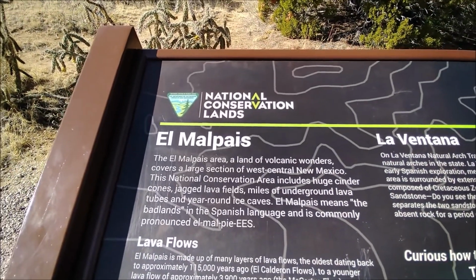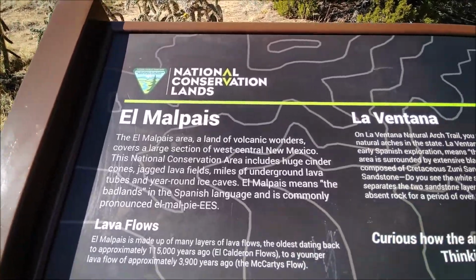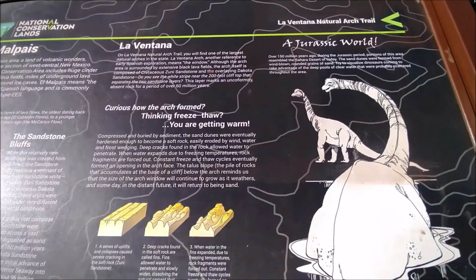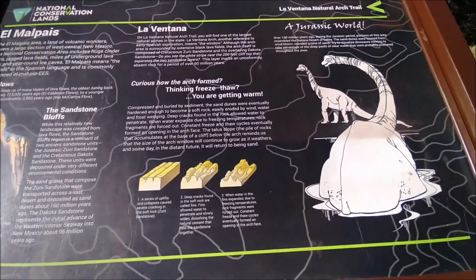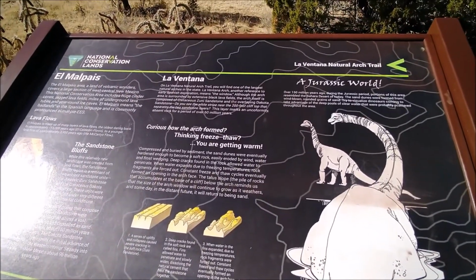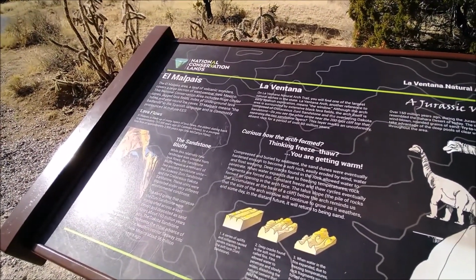Unfortunately, I won't be able to visit any of the caves on this trip. They actually have them all closed right now to protect the bats in the caves. White nose syndrome is killing off the bats and humans are spreading it. And also there's been a lot of vandalism in the caves and other things. So they are closed for review.